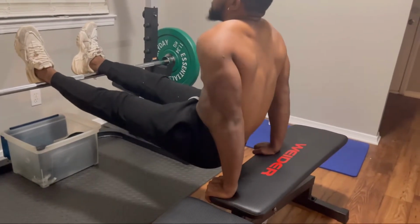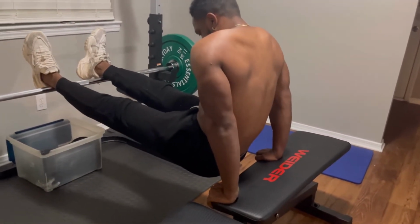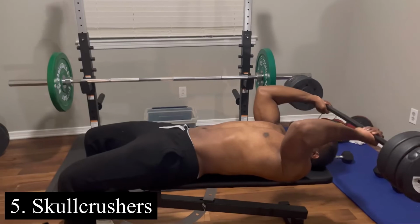As you can see, my triceps are activated the whole time, going all the way up and all the way down. Once again, it's bending and extending of the elbow that's really going to put the emphasis on those tricep muscles. And last but not least is going to be the skull crushers.